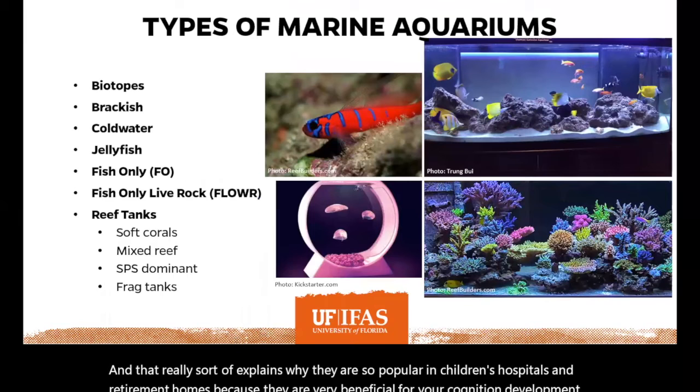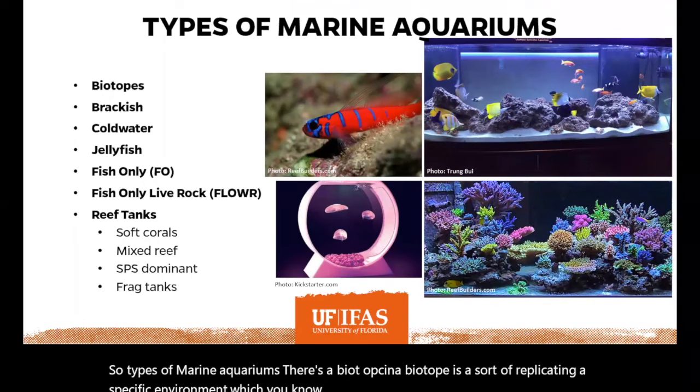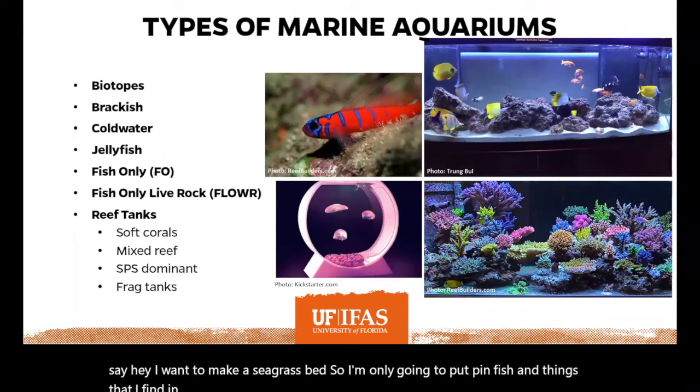So types of marine aquariums. There's biotopes, and a biotope is a sort of replicating a specific environment, which somebody who goes out to the beach might say, hey, I want to make a seagrass bed, so I'm only going to put pinfish and things that I find in that area. So that's what a biotope would be.